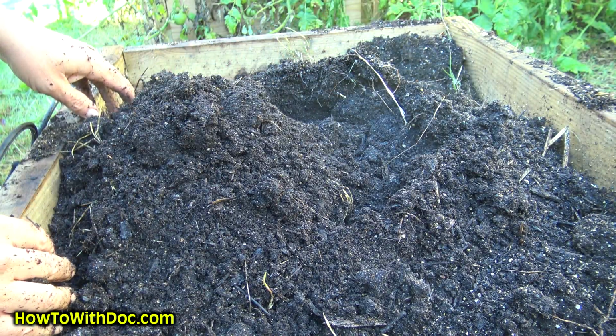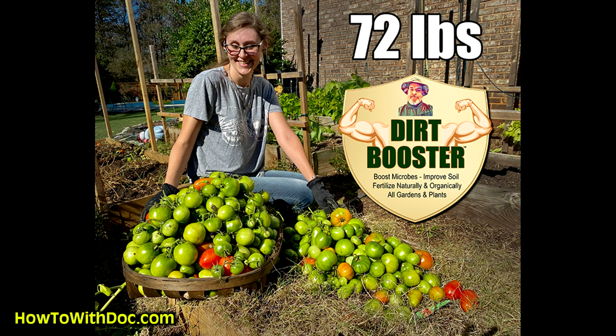And we planted them, and man, they just exploded. They got up to 8 feet tall, and we pulled close to, I think it was about 80 pounds of red tomatoes off of them. And then 2 days ago, Jess came out here, and I don't do green tomatoes. And I had her pull all the plants and the tomatoes. We pulled 72 pounds of green tomatoes off this plant because we have frost.